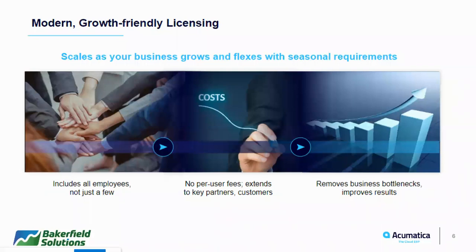One of the things that's very unique about Acumatica is that they have no per user fees. So it's very unique licensing, unlike Dynamics or most every other application out there. They don't charge you for more users. So you'll find that you'll have more people using the system because you're not paying $4,000 to $5,000 per user.